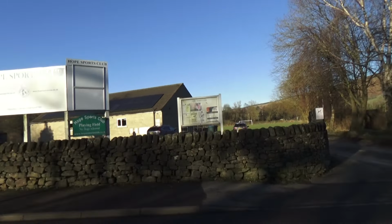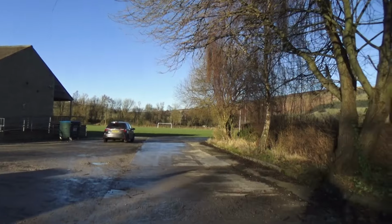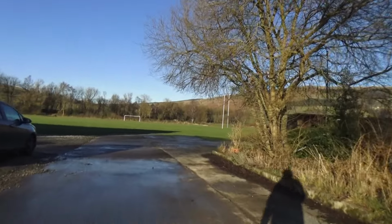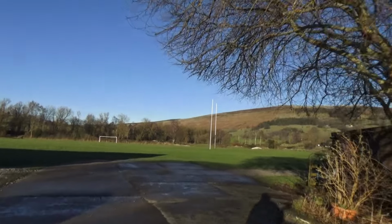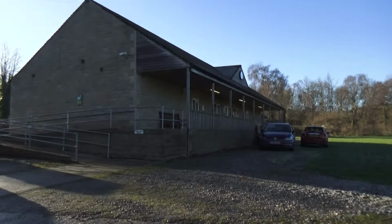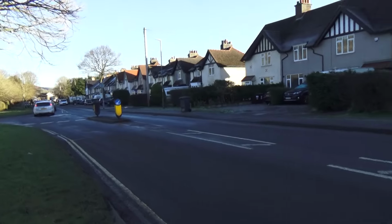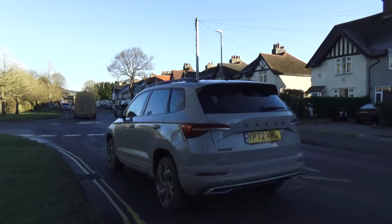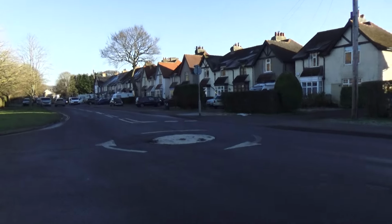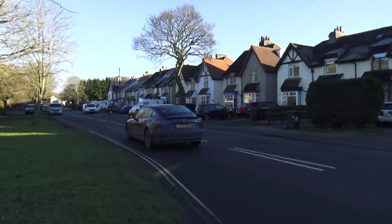Hope Sports Club over here. Just show you in here. I'm guessing this is cricket. You can see the backdrop to it. Pavilion. So you can see some of the houses around here, and some on the other side as well. Not as pleasant as what you normally expect in the Peak District. So I won't dwell on them.